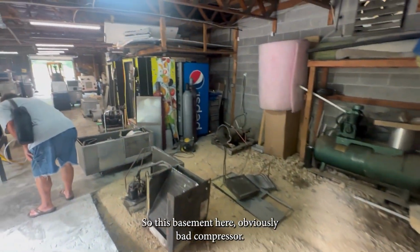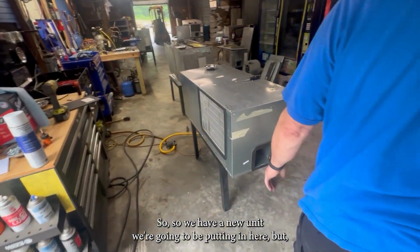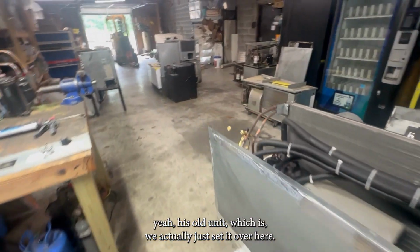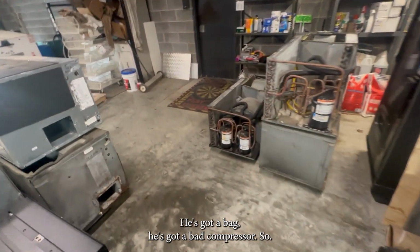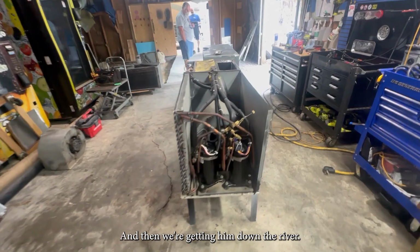So this basement air, obviously bad compressor. So we have a new unit we're going to be putting in here. But yeah, his old unit, which we actually just set over here, has got a bad compressor. So anyways, we're going to be swapping this out with a new one, and then we're getting him down the road.